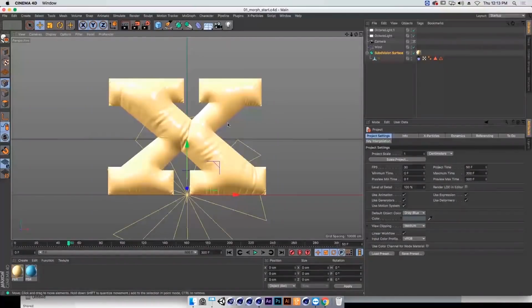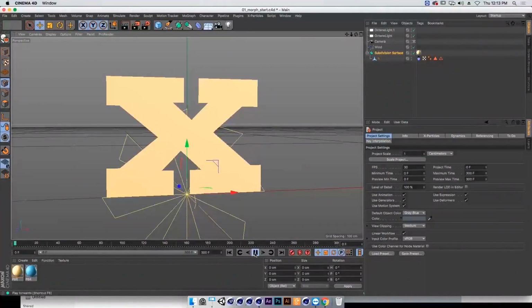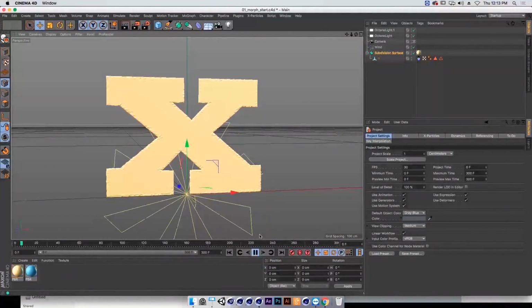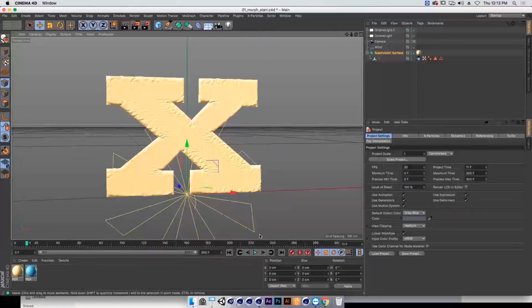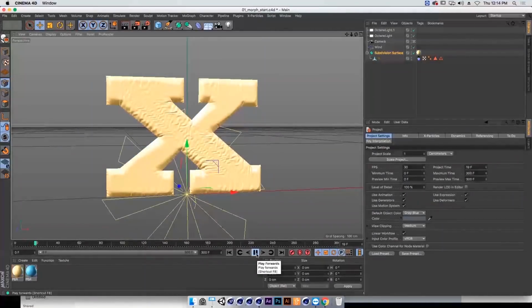Octane, nope, that's fine. So basically what I have here, and I have a tutorial on my website on how to do all this, how to get this really cool cloth inflation simulation going. Again, it's on my website, iDesign.com. But I'm not going to cover that.